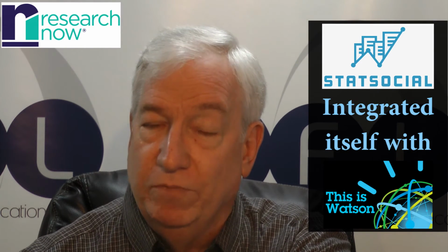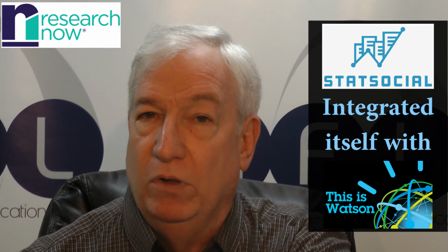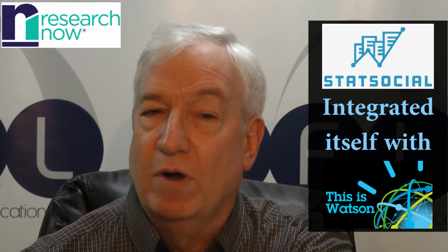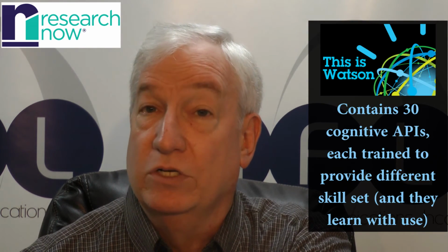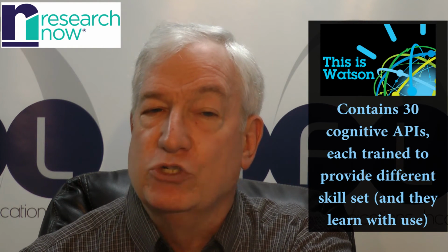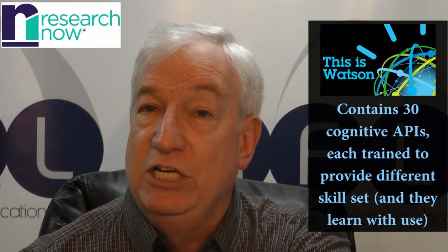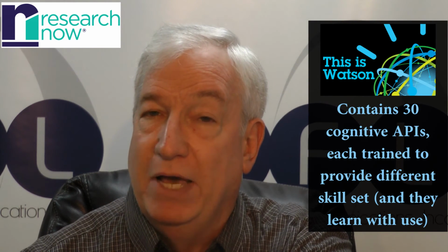It focuses on one startup called StatSocial and how it harmonized Watson so that it could boost the performance of its assembled profiles of 600 million people that was built based on their social interactions on 60 different social media channels, blogs, etc. Watson contains, according to the story, 30 cognitive APIs. Each one is trained to perform a different skill set, and each one learns as it is used. Its performance actually gets better.